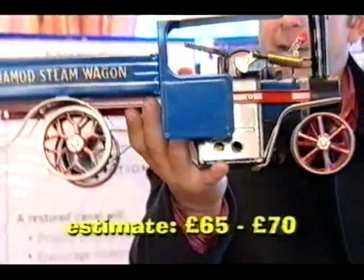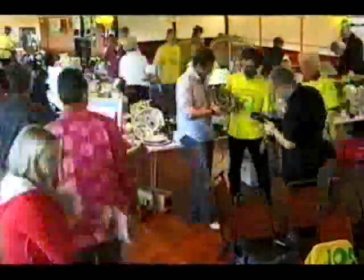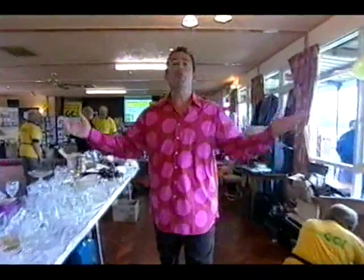A steam-powered model lorry and trailer made by Mammod. And not forgetting the shed loads of books, ceramics and glassware emptied from local attics, now laid out in the miners' welfare hall. The people of northwest Leicestershire have been extraordinarily generous. Just look around you, we've got all sorts of things to sell today in the sale.